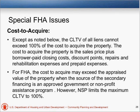So one of the issues that Arlene discussed earlier and was discussed during the question period has to do with the notion of the maximum CLTV not exceeding 100%, and then the FHA parlance that deals with the so-called cost to acquire, which is the acquisition price of the property plus closing costs, discount points, and any repair costs needed to bring the property to where it can be sold. And here, of course, we're talking about the FHA 203(b) loan program. What we're saying with the NSP program is that the maximum CLTV cannot exceed 100%. So to the extent that you need to cover those costs, they need to be covered with non-loan sources that are not going to create a lien against the property.